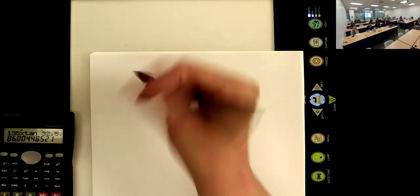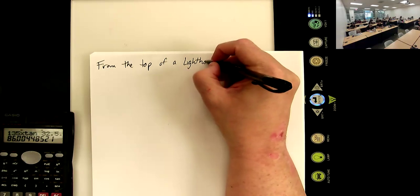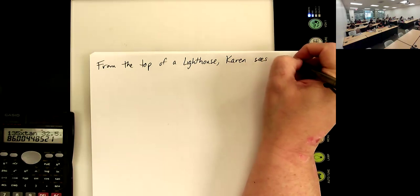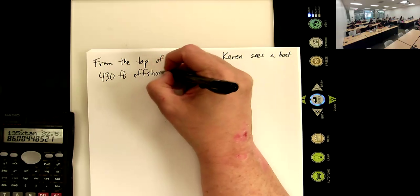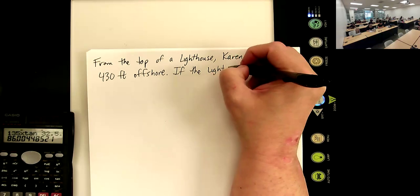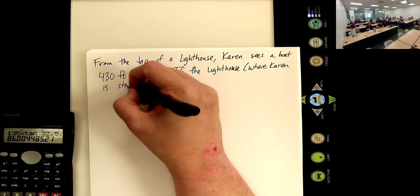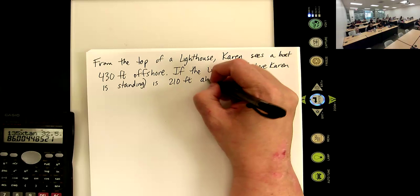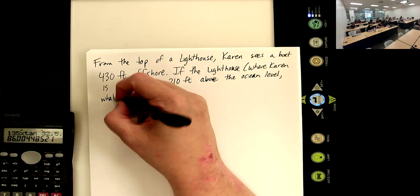From the top of a lighthouse, Karen sees a boat that is 430 feet offshore. If the lighthouse, or particularly where Karen is standing, is 210 feet above the ocean level, what is the angle of depression to the boat?